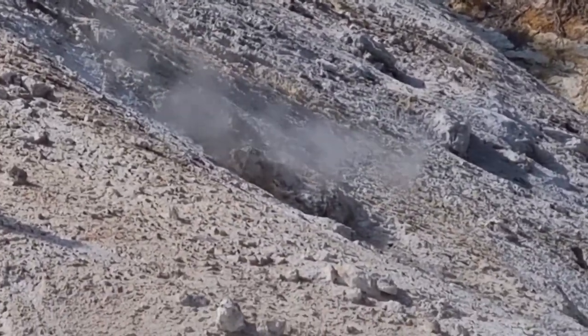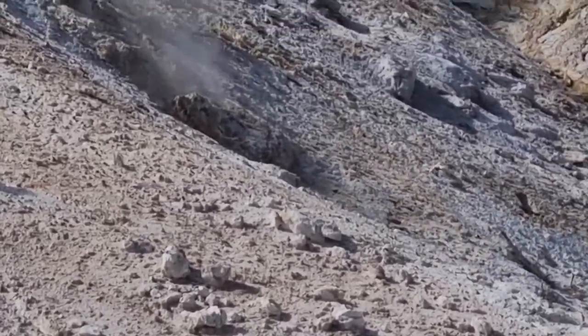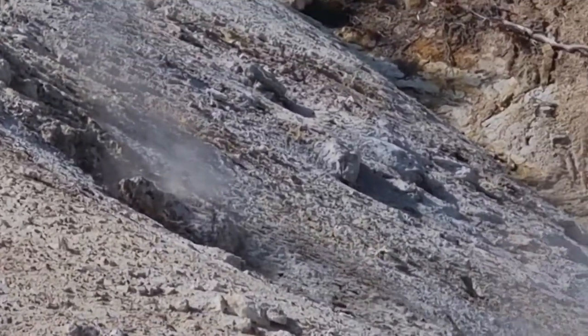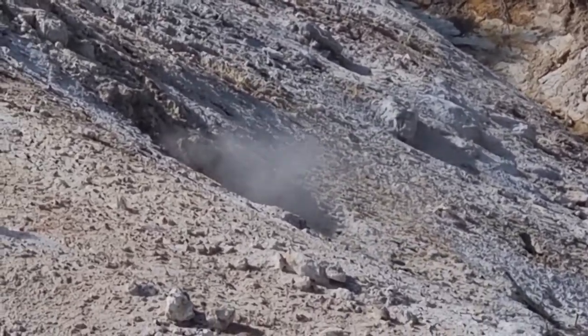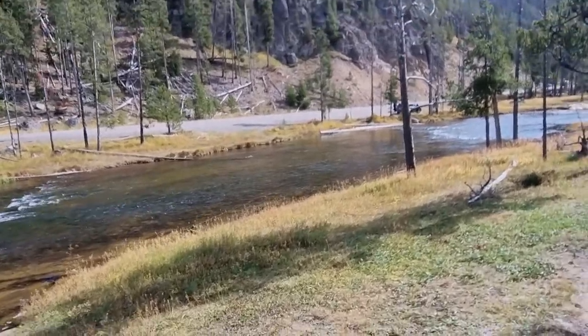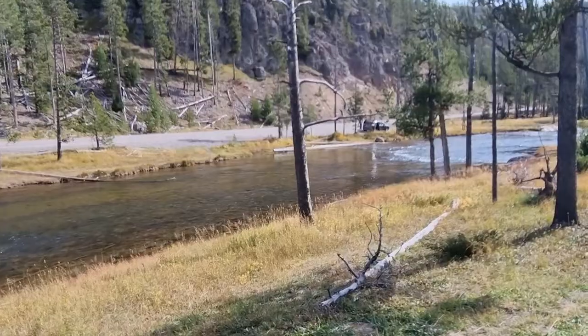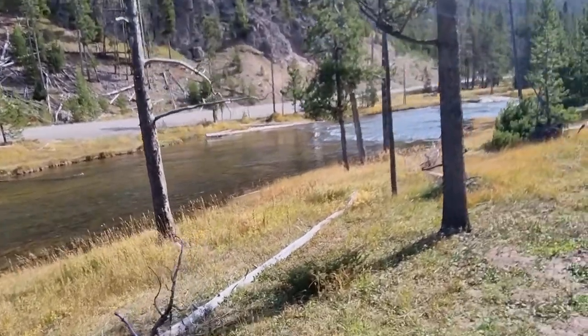Apparently this doesn't erupt, but it continuously gives off steam, smoke. So I'm going to rest a few minutes and then head down. Back on the level again, and able to appreciate walking next to the stream on a flat path.